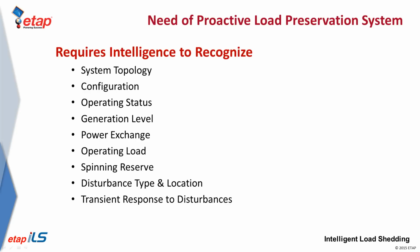In summary, to perform proper load shedding, it is required to account for the following parameters at the time of the disturbance: system topology, configuration, operating status, generation levels, power exchange, operating load, spinning reserves, disturbance type and location, and transient response to disturbances. Since it is impossible to account for all of these and respond in milliseconds, the only method to achieve this is predicting system response. In the next section, we will discover how ETAP ILS can achieve this goal.